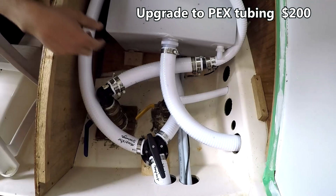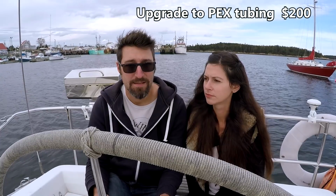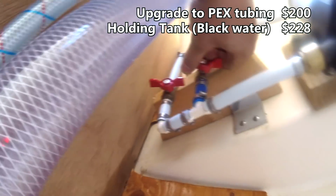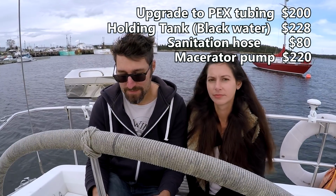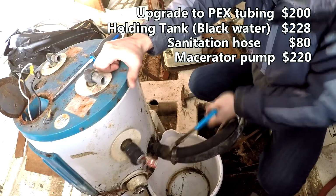Replaced the black water tank because it was actually cracked. That was $228. Lots of sanitation hose, $80. A macerator pump so we could dump out when we're 3 miles out. That was $220. And we decided to replace the hot water heater because it was garbage.